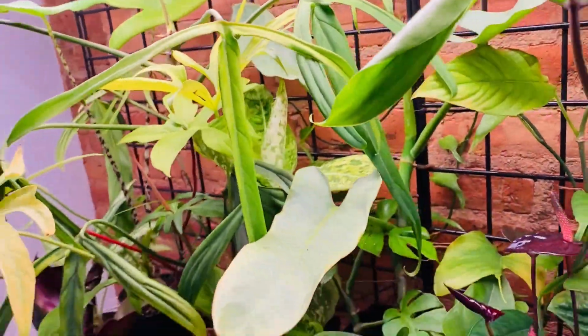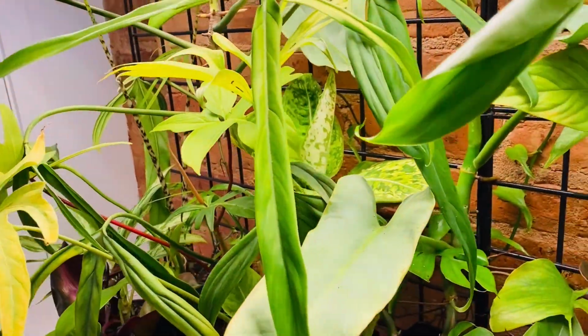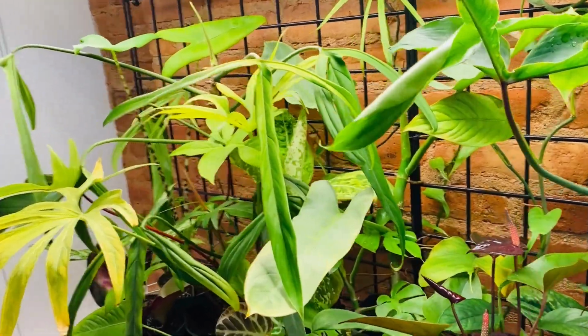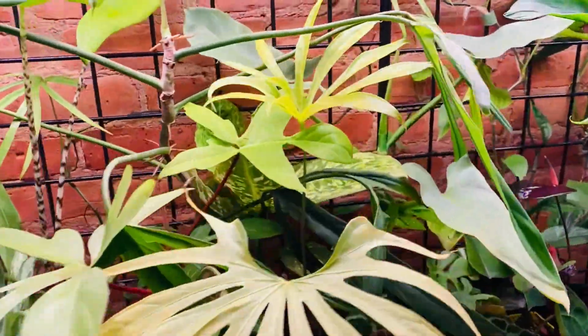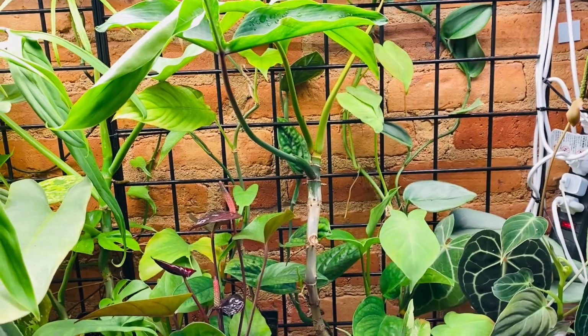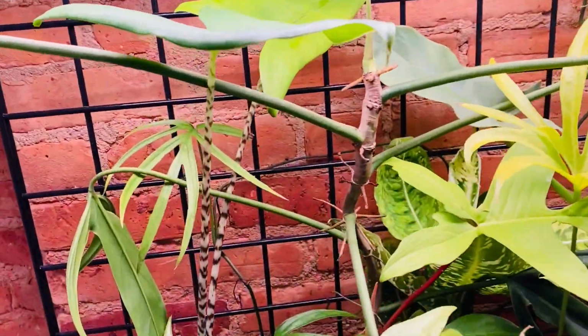And then we have the Philodendron Holtonianum. I mean, look at the size of these freaking leaves. They are gorgeous. I gotta pull back a bit. Hand test, gorge. I mean, just leaves everywhere. That's how the Philodendron 69686 was. But after she lost all that, it was a wrap. But yeah, she's looking good.